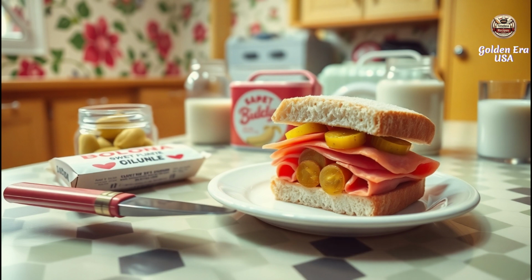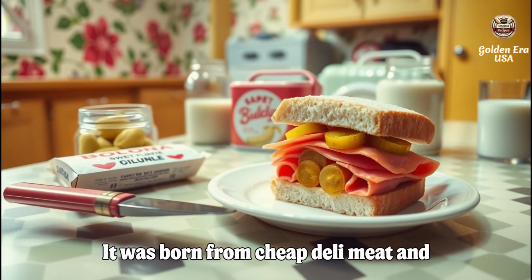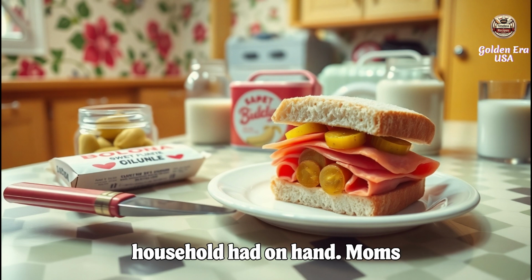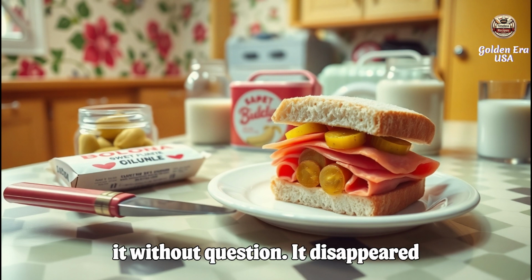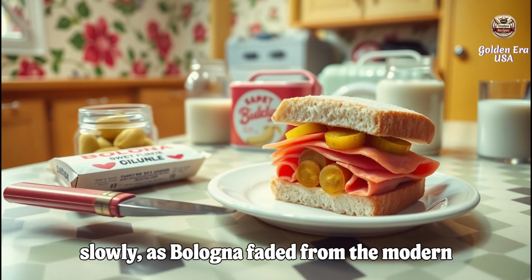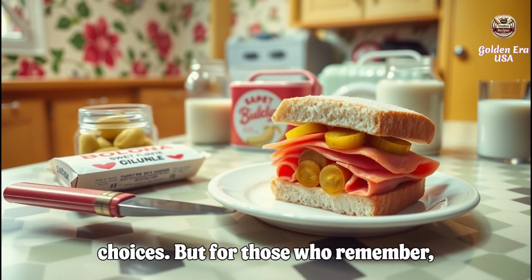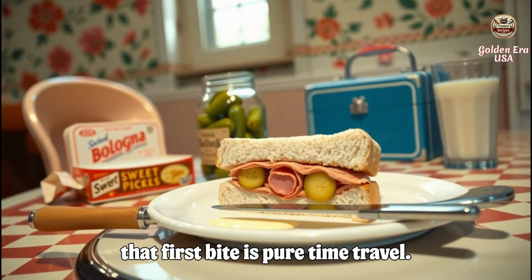During the mid-20th century, this sandwich was everywhere. It was born from cheap deli meat and pantry pickles, 2 things nearly every household had on hand. Moms made it without thinking. Kids devoured it without question. It disappeared slowly, as bologna faded from the modern fridge and sweet pickles gave way to artisanal spreads and sugar-conscious choices. But for those who remember, that first bite is pure time travel.